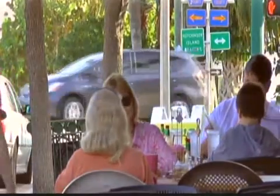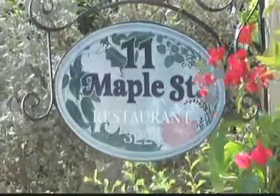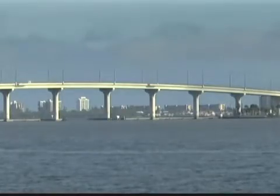No matter what kind of food you're craving in the Jensen Beach area, you're covered. Chances are you're going to find it, whether it be steaks, seafood, even Italian, we've got something down here for you. We're just north of downtown Jensen on Indian River Drive. You just pass the Jensen Beach Causeway, a couple hundred yards north of that on Indian River Drive.